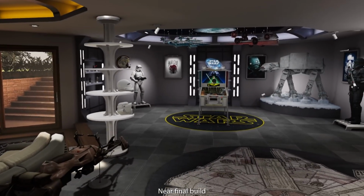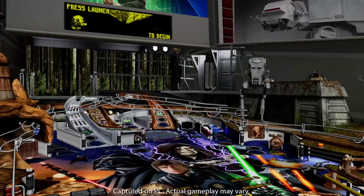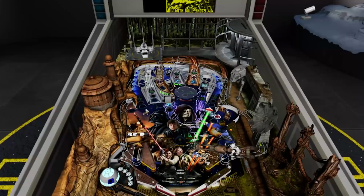Star Wars Pinball coming on the 29th of April. This is a Star Wars themed pinball game, as you may have guessed, so you can play pinball on machines based on popular Star Wars movies and themes, such as The Mandalorian, Rogue One, Episode 4 to 6, and there are 8 of these tables.